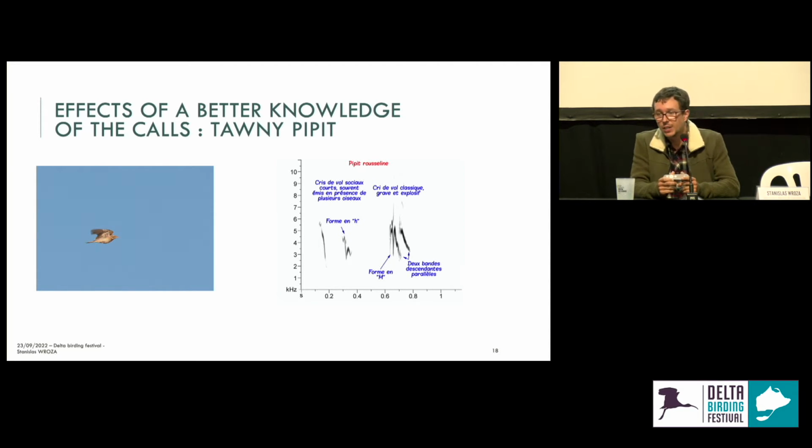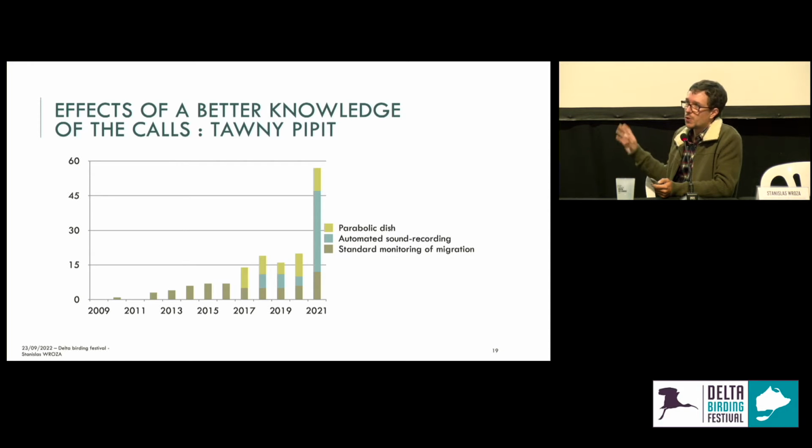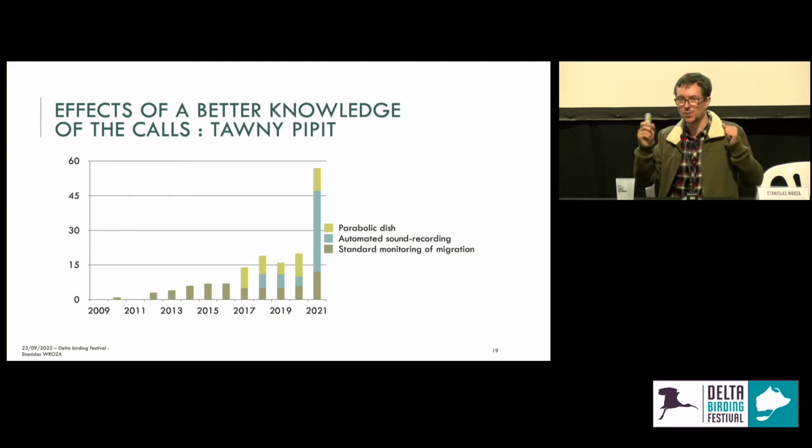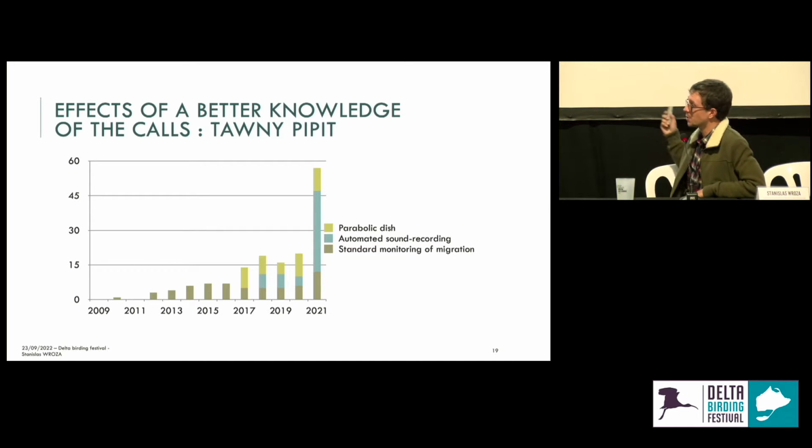So people living in Northern Europe, in France, in Belgium, in Netherlands, were not very familiar with the sound of this species until recently, because they didn't know that it was a regular migrant through this area, or at least there weren't so many references about bird songs 10, 20 years ago. So there were very few records of these birds until 2010. It's only around 2010 that we started to record those birds on migration spots. And once again, a considerable improvement in the detection of this species over the past years with the use of parabolic dishes, which enable you to hear further, and with the use of passive recorders.